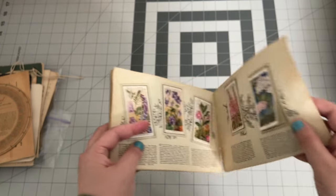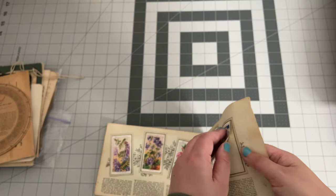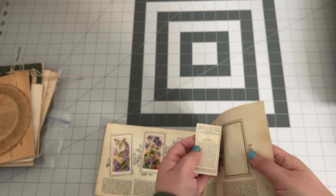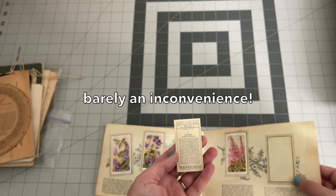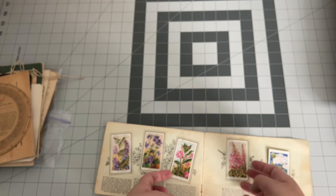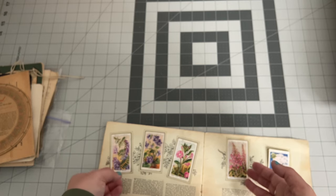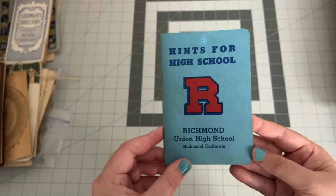Should I attempt to rip that off? I'm scared. Oh. Well, that one was super easy. That was luck. I don't think any of these others are as loose. Maybe this one. Anyway, I thought that was a great find. Super happy about that.